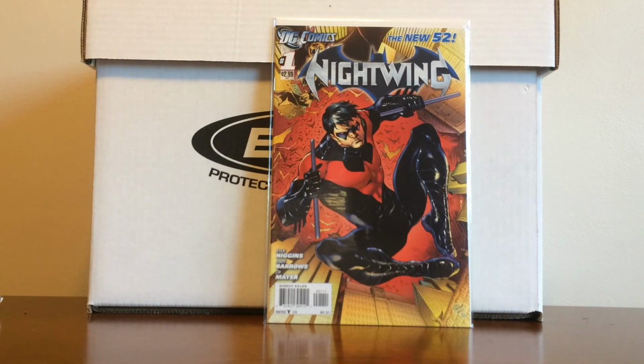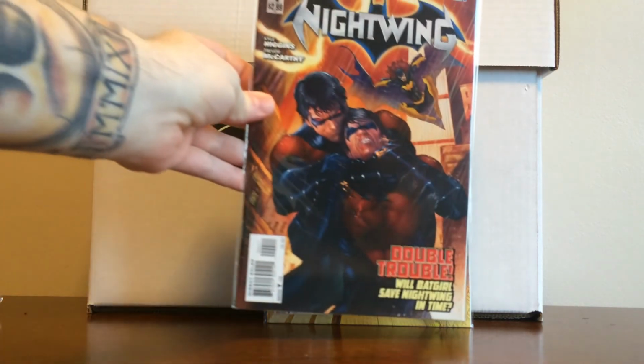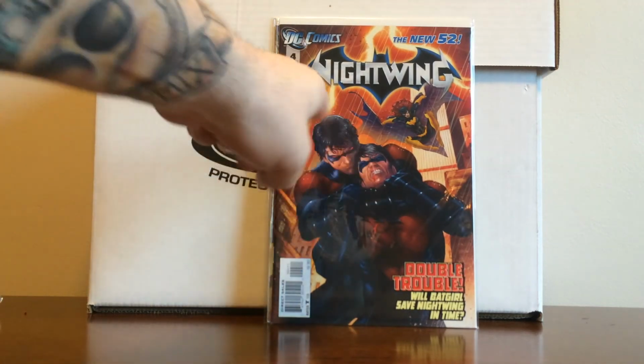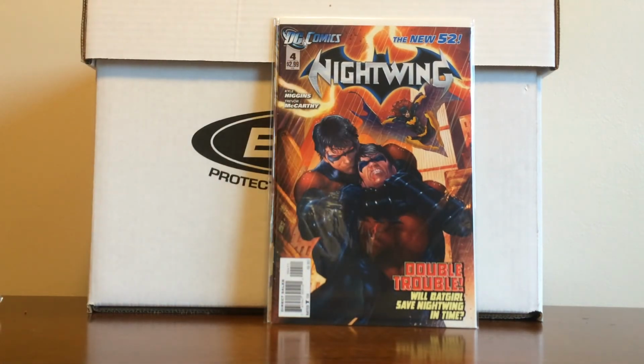Nightwing number 1. This book, again, because I like Robin vs. Robin, this is actually a shapeshifter that ends up fighting Nightwing. Batgirl swooping in to save the day. I believe this is a lower print run too, so it's a good book to have. That's one of the nicer, newer books to have. And that's Nightwing number 4, New 52.